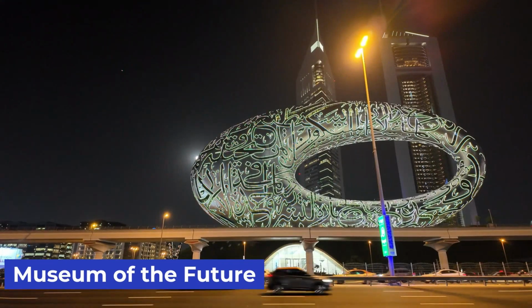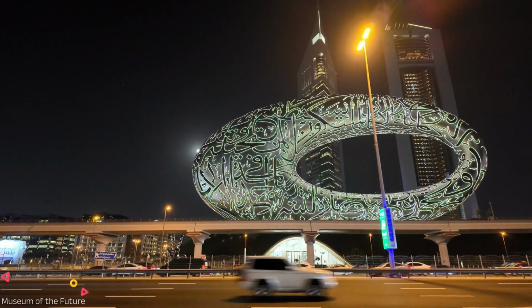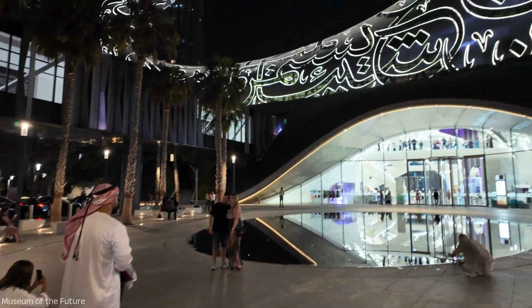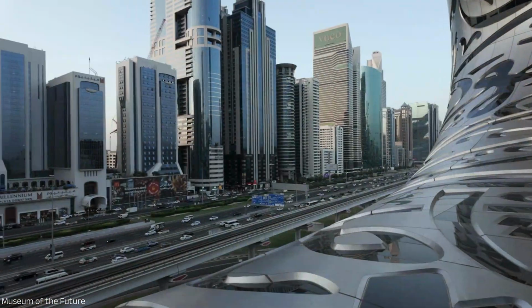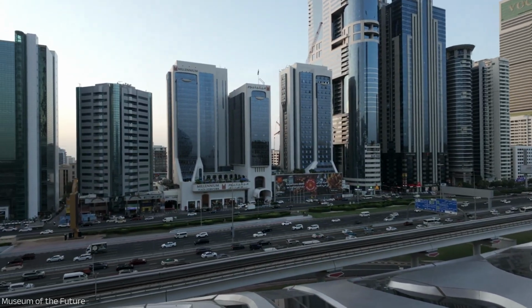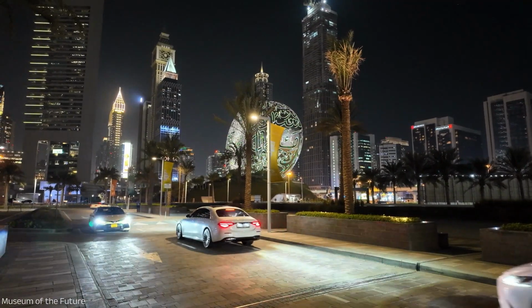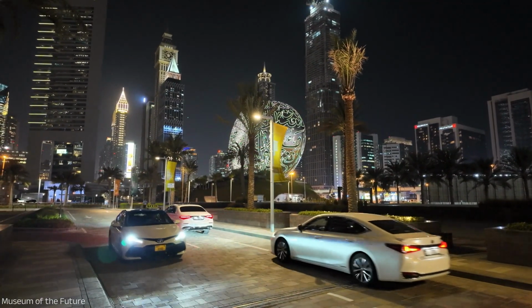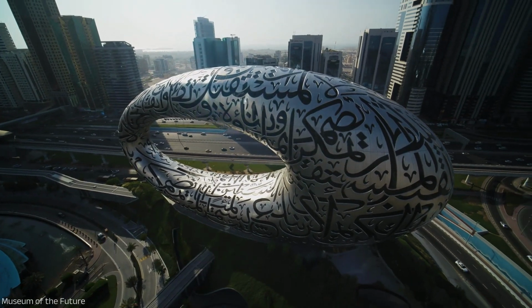The Museum of the Future, one of Dubai's most futuristic landmarks, is an architectural marvel shaped like a torus with a hollow center. Opened in 2022, it stands 77 meters tall and features an intricate stainless steel facade engraved with Arabic calligraphy. Located on Sheikh Zayed Road, the museum explores cutting-edge technology, artificial intelligence, robotics, and space exploration.